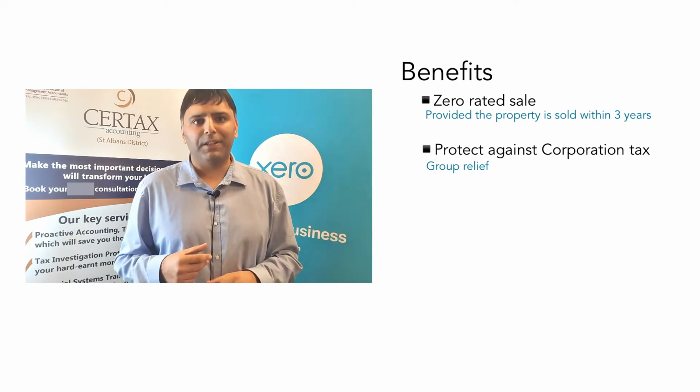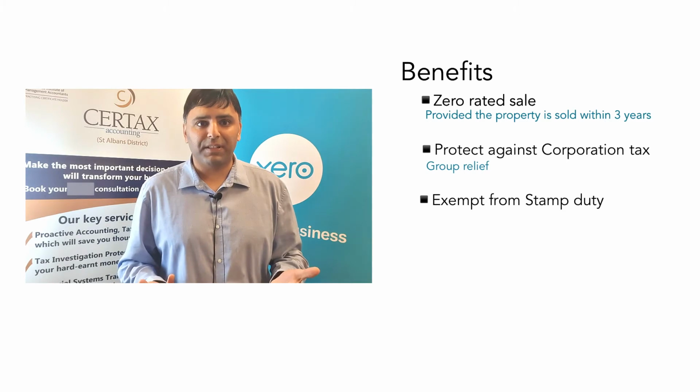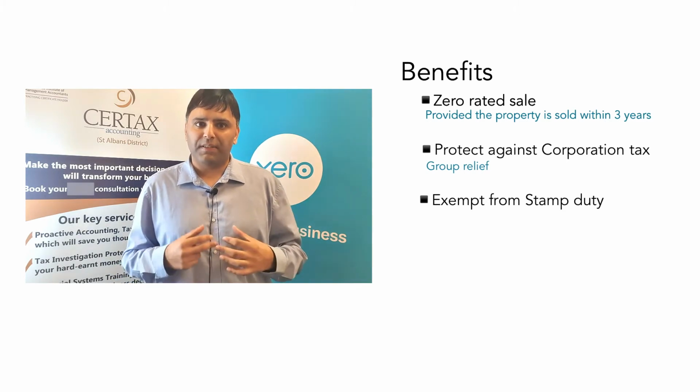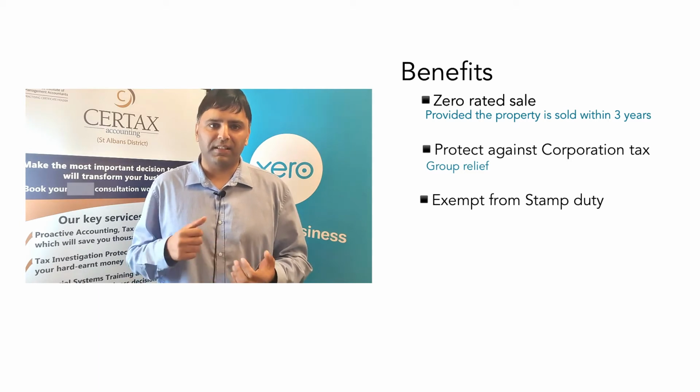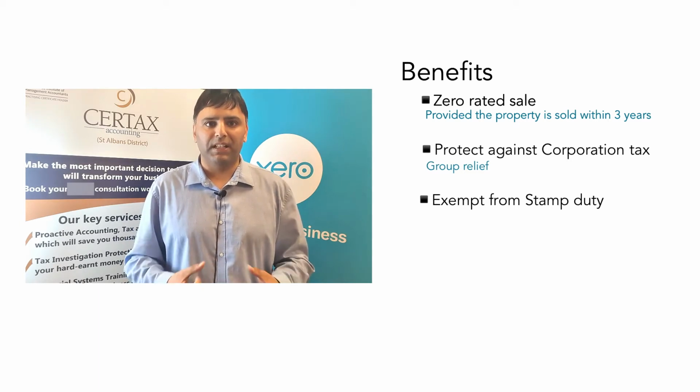The other bit that is really useful is you're exempt from stamp duty as well. And this is hugely beneficial when you're structuring. So getting good advice and understanding what you're doing with your property is really important.